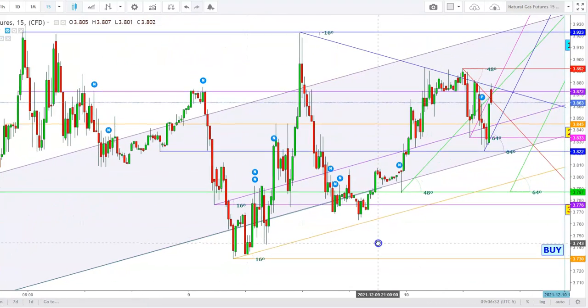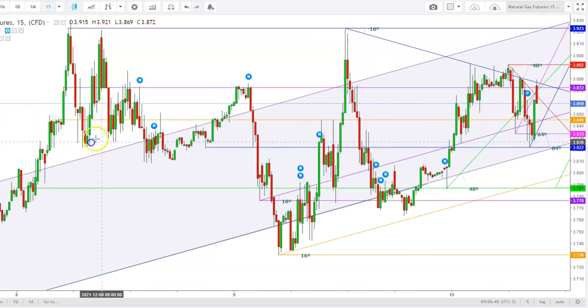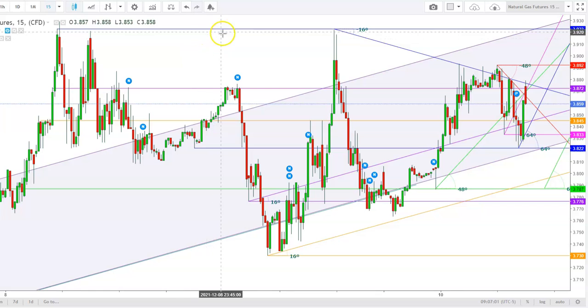Here you can see how we have seen short covering below this uptrend line, and on the other side a sharp upward move well above this uptrend zone found stiff resistance at $3.923. So friends, I find that a breakout well above this resistance will define the final direction move for the natural gas futures during the upcoming week.